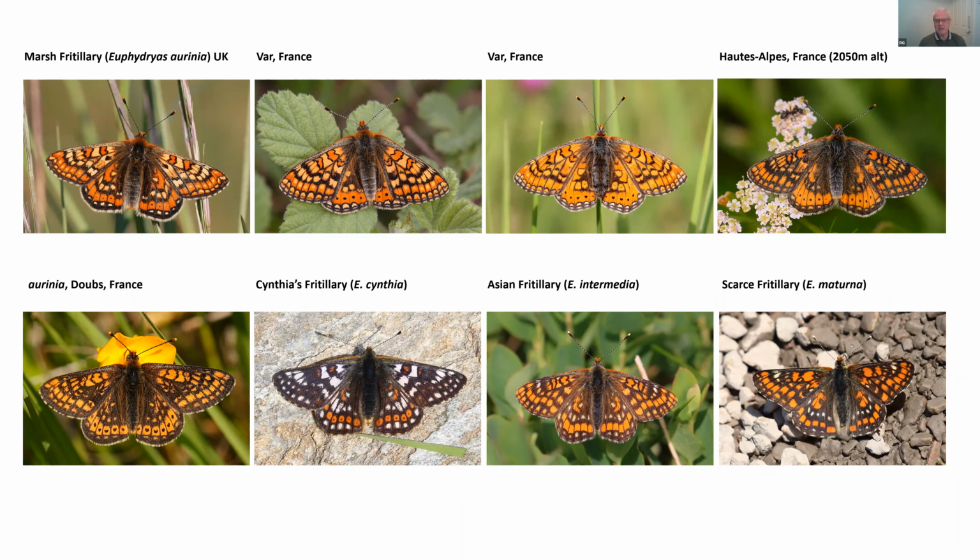But second left is provincialis, which is the form in Provence, this beautiful orange form. And next to that is a female, an even more extreme orange form. And top right is a high altitude form. I don't actually think it's pure debilis, the pure high altitude form, but as you go higher in altitude, they tend to get darker and less colourful. And just to complete that, from the wetlands of the Doubs, bottom left, is another Marsh Fritillary, but they are all the same species. The variation in their physical appearance is just quite dramatic.